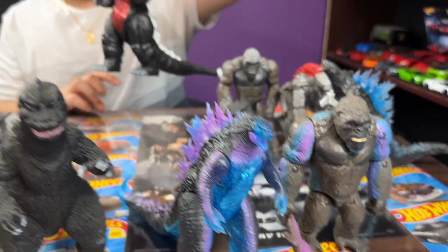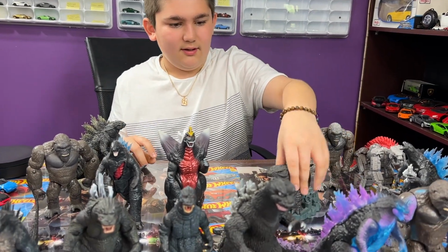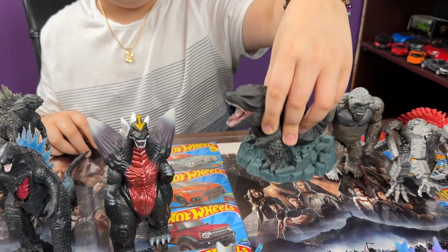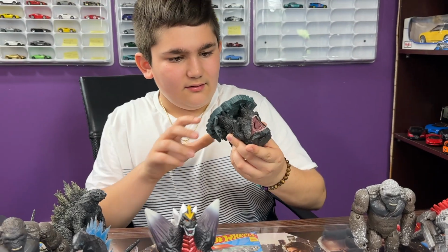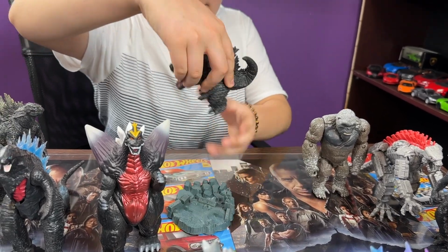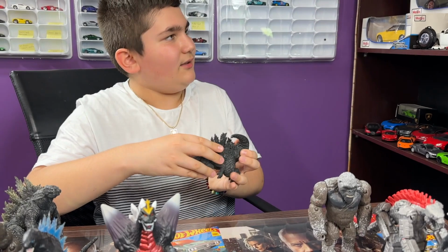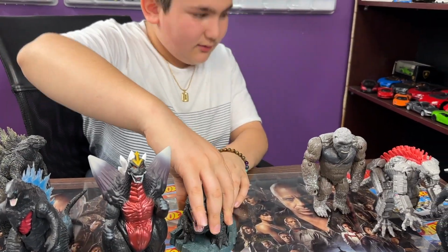Then we got our Space Godzilla. There we go. We got the two big crystals on his shoulder. Then I got this at Toys R Us. A little Bandai Spirits Godzilla from Toys R Us. Take him out. Yeah, there you go. He's pretty small, very cute. And wait, let me just put him back on the stand.